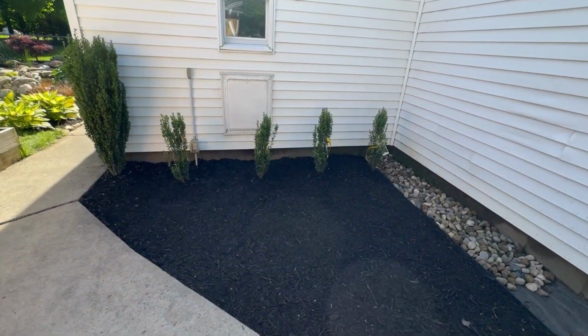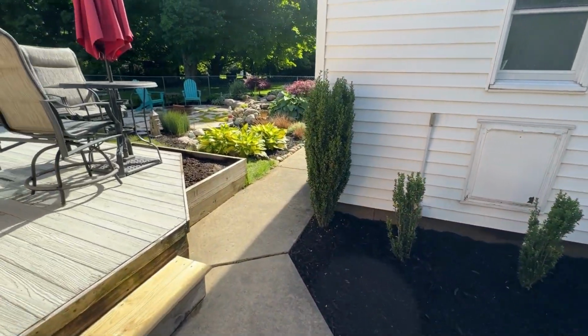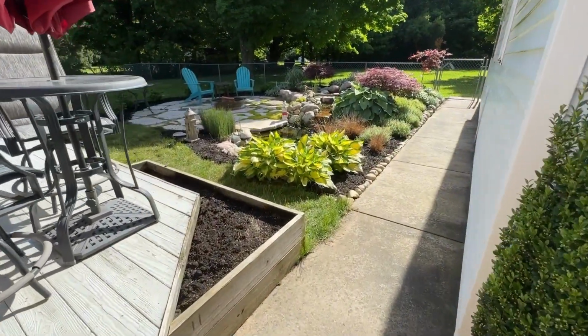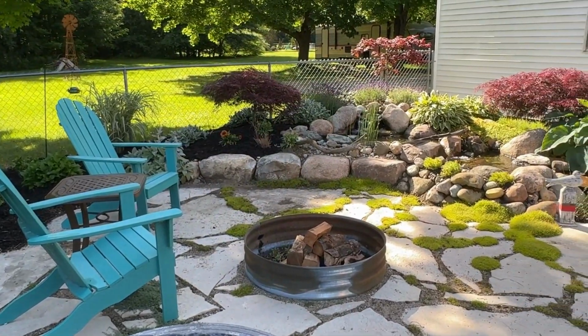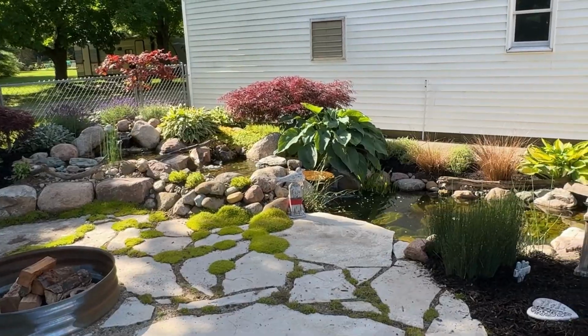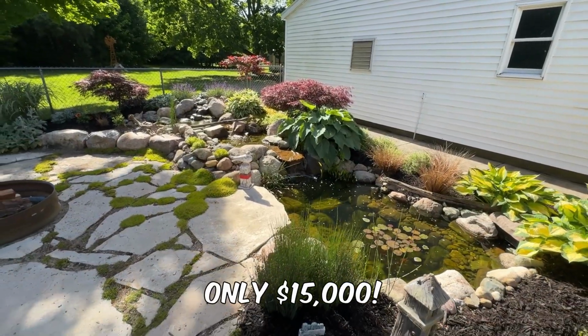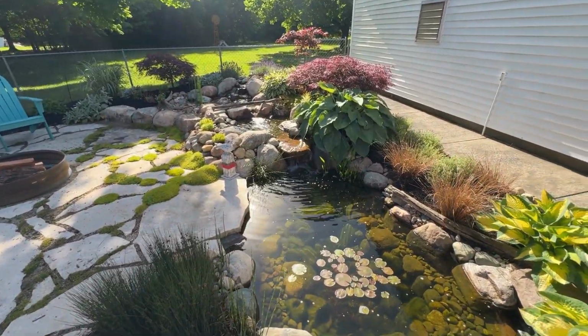Initially we had a small pond right here in this corner. We ended up filling this pond in and rebuilding it over here. It was an upgrade, so the pond is actually a little bit bigger now than before. We also added the extra stream as well as the fire pit patio here to enhance it. This is a $15,000 water feature as it is, small enough to fit in a small location but big enough to make a nice impact.